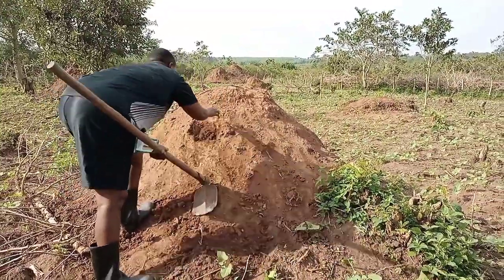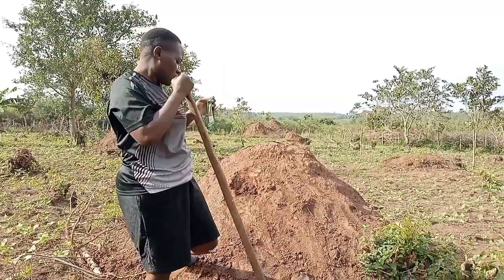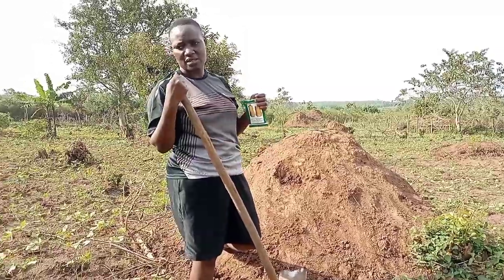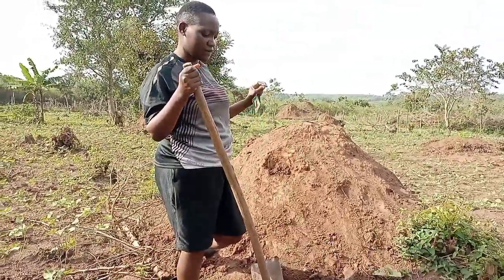So here, I'm planting the butternut squash. I'm expecting these seeds to come out after about 10 days. They would have come out by then, so I'll be coming to water them nicely.